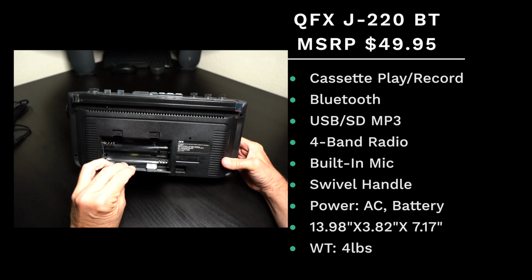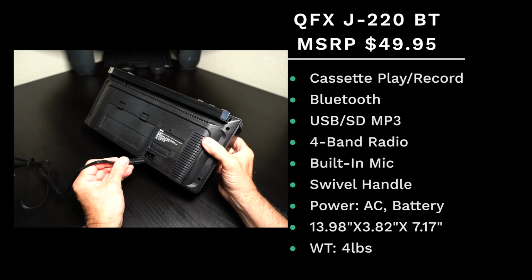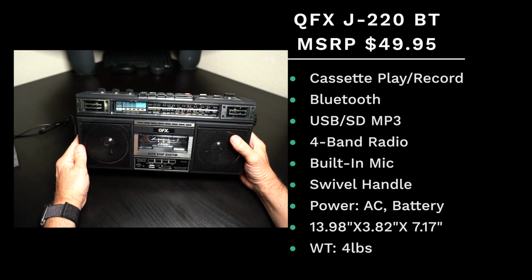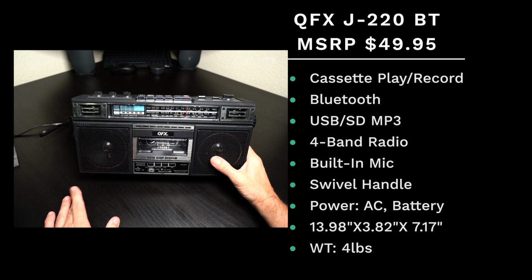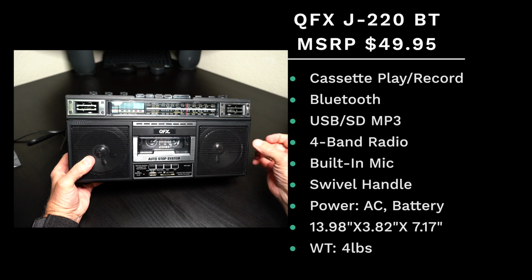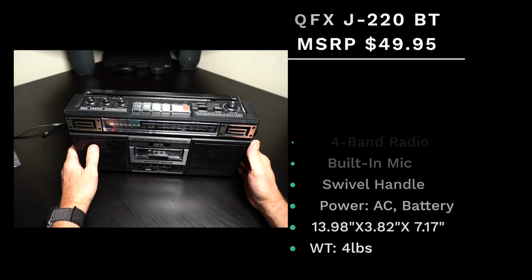And you have just about every power option. This does take the conventional 4 D-cell batteries. You can plug in an optional DC or the supplied AC cable. Of course, a rechargeable battery built in, which makes this thing a game changer for me, and definitely the only way to use this unit as far as I'm concerned, with that rechargeable lithium ion. Excellent. Of course, a very nice manageable form factor, 14 inches wide, 7 inches tall, only 4 pounds with that battery. Overall, nice fit and finish. With an MSRP of $49.95, it's hard to go wrong.